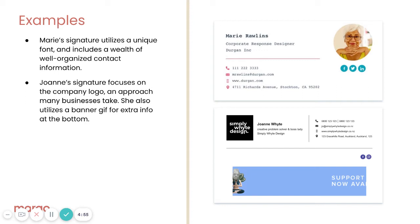They're not first and foremost, which they don't have to be, but it just depends on your goals. At the bottom, it looks like she has a GIF banner, which would be a really good option if you have a new product or something that you're looking to promote. That would be added in outside of this tutorial.